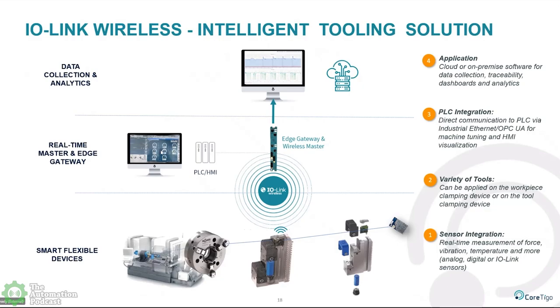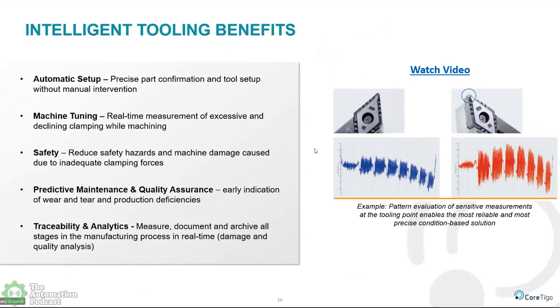And the PLC now can also relay back the data to calibrate and tune the machine better, but also push data to the IIoT side or cloud application in order to do more data analytics and gather insights. The benefits are that it enables much better and more precise part confirmation and tool setup without manual intervention. It enables machine tuning because of these real-time measurements, the feedback, and the communication between the PLC now and the device itself.